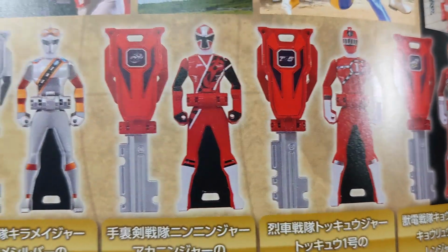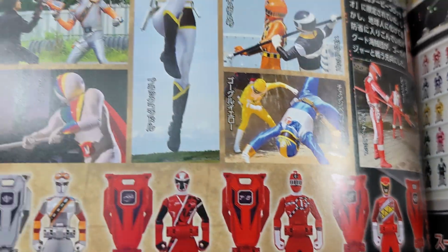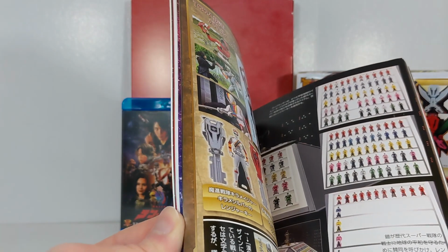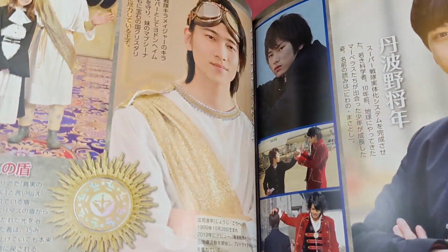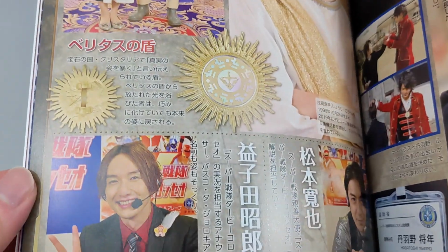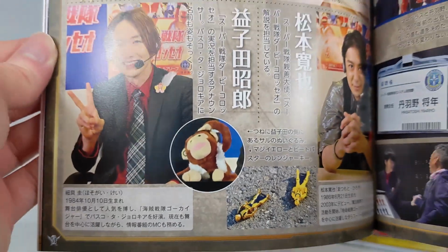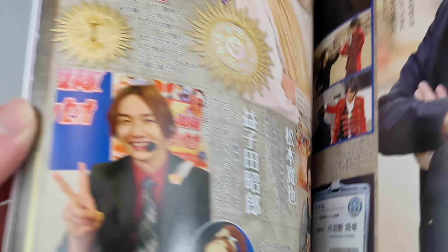Look at this. And there's Akaninja, Toku Ichigo, Kyoryu Red, Red Buster. Oh, I freaking love it. So, there's some of the other supporting cast members of the film, including Kirame Silver himself, since he did come back. Oh, and look at that. You get the little Maji Yellow Beatbuster keys from when his actor was there. That's fun.